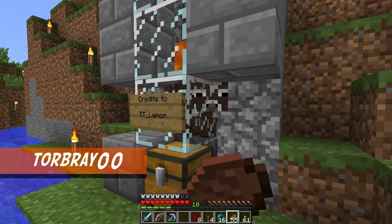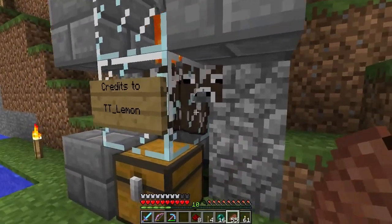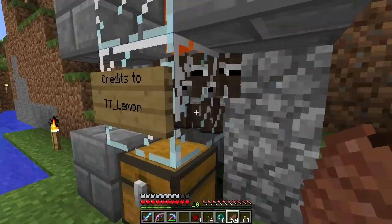Yeah, you want some of this, don't you? You want the steak. I know you do. I know you want to eat some adult cow. Come on, you want it, don't you? Oh, oh. Nom nom nom nom nom.